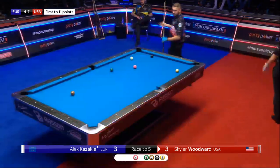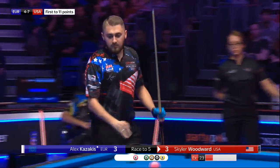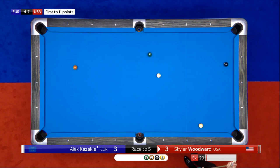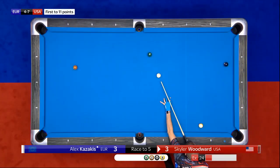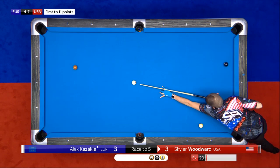Doesn't look good for the Europeans. Kazakis broken this rack. Woodward at the table. He could be breaking for the match. He knows it. Tiny bit straight, drawing the cue ball back. Oh, no, he's going through. Oh, he's played that well. Natural angle, take the white ball down to the 8. This rack is over.